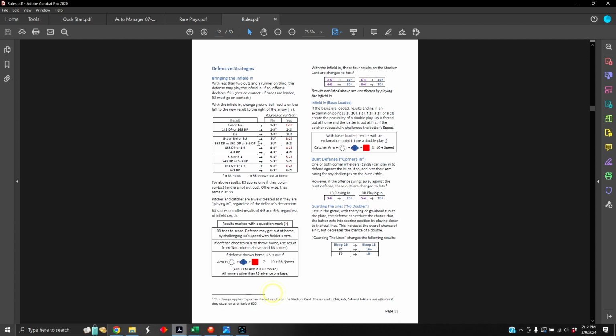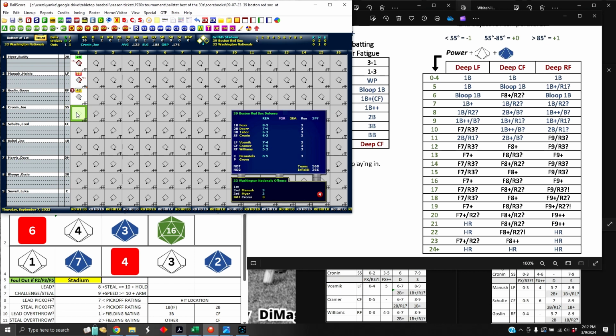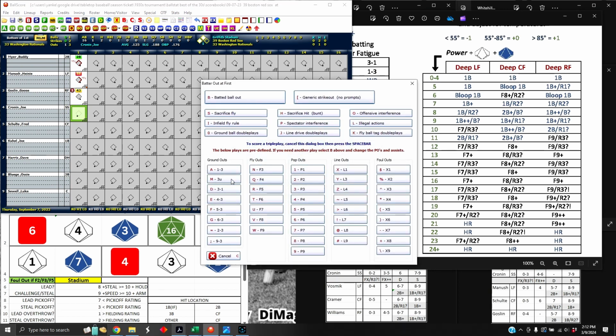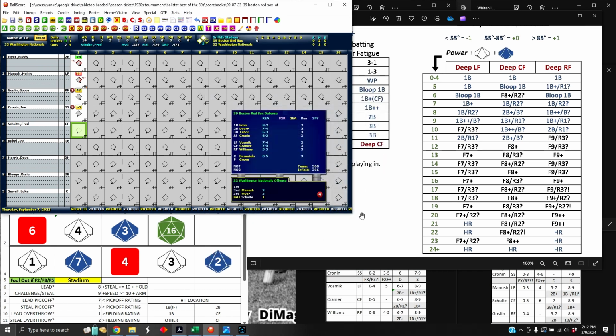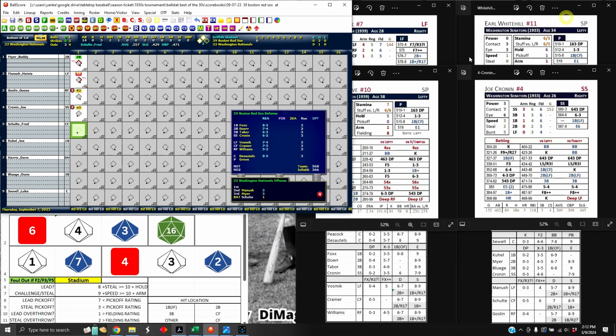So 3-1 becomes an unassisted with runner on third holding. So there we go. This early in the game, they're going to wait. And so Boston in a good position here.